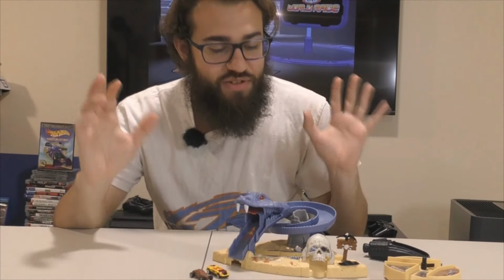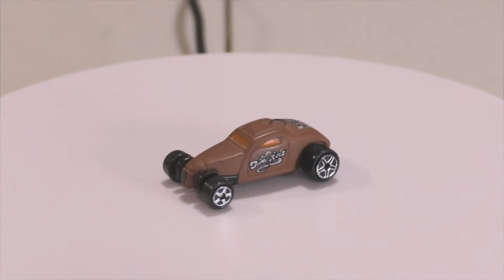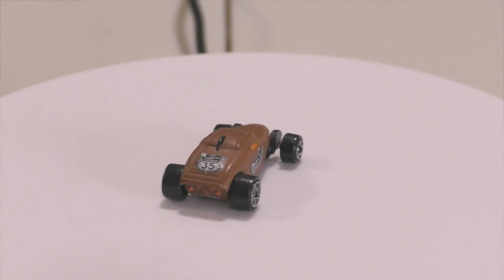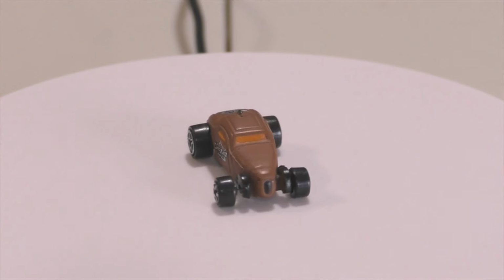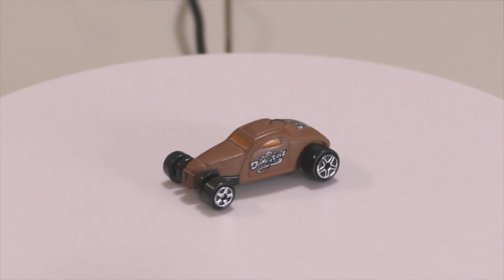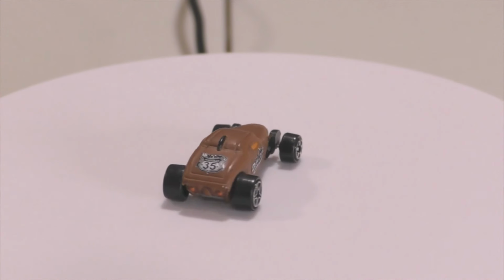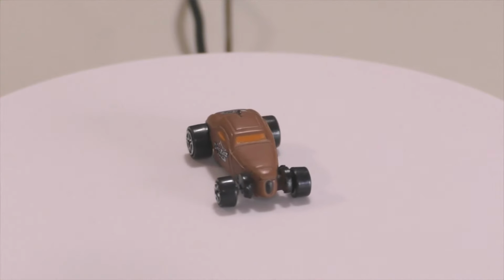All right, so this is the Dune Ratz set. Before we get into the set, we gotta take a look at the cars. So we got the brown So Fast, which is really cool. It's in a matte brown with Dune Ratz on the side, Highway 35 on the rear end there. It's got those PR5 style wheels. Metal base, orange windows. This looks like it fits in with Dune Ratz. I like this one a lot.